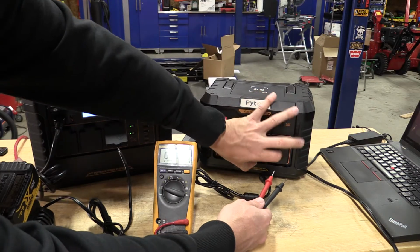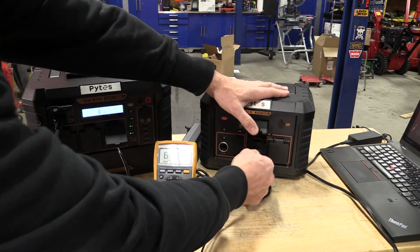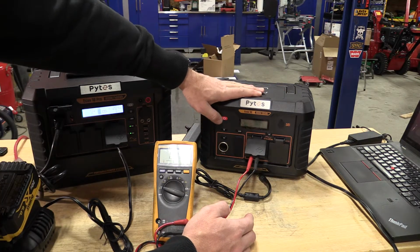Let's just flip over to the smaller guy and see what we have. Oops, wrong button, needed to push AC.